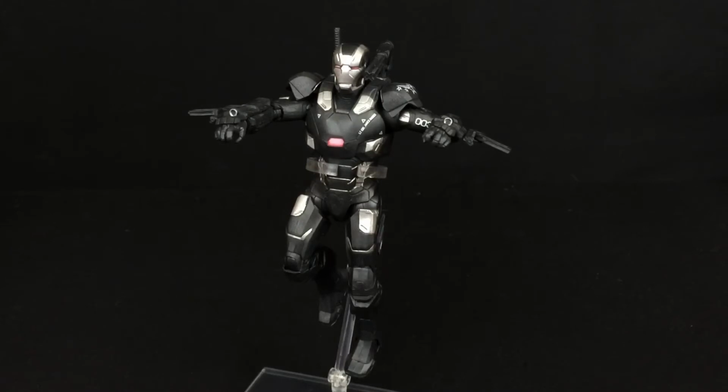And that's why I really love this Mark III. It is probably my favorite War Machine armor besides the first one. I really didn't like the second one because it was too skinny. The first one was okay, but it was too bulky. But this one is a mix of the two, kind of bulky and kind of skinny at the same time, and that's why I really love this figure so much.